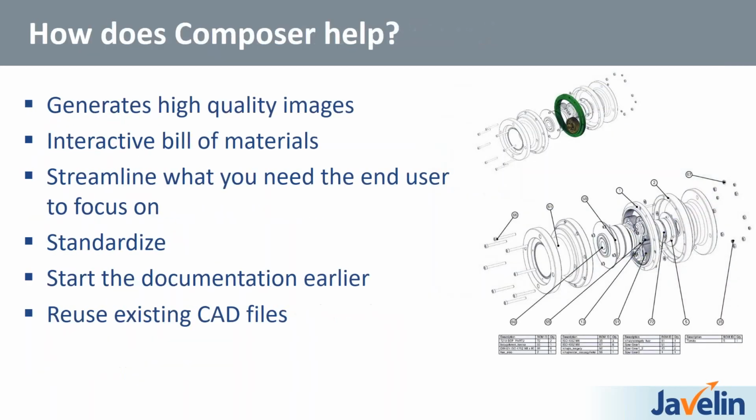So this is where Composer can help. It will generate really high quality images that are nice and crisp, so it's easy for you to understand what you're looking at. We can create interactive bill of materials, which means if we hover on a component, it will highlight its item in the bill of materials and vice versa. You can actually streamline what you want your end user to focus on, because you have full control over the views that you'll be creating inside of Composer. You can highlight components if that's what you want them to focus on at a certain state.